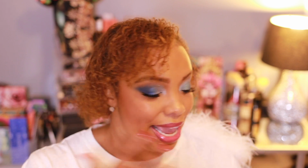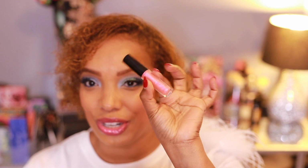So I kind of feel like a little snow queen with the blue and then the pink, kind of appropriate because it's been snowing for 24 hours outside. And then I topped it off with a little bit of Pale Fire Nectar. This is the Lustgloss by Pat McGrath.